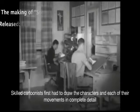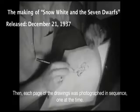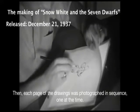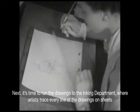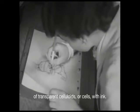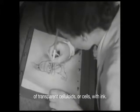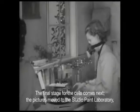Skilled cartoonists first had to draw the characters and each of their movements in complete detail. Then each page of the drawings was photographed in sequence, one at a time. Next, it's time to run the drawings to the inking department, where artists trace every line of the drawings on sheets of transparent celluloid, or cel, with ink. The final stage for the cels comes next.